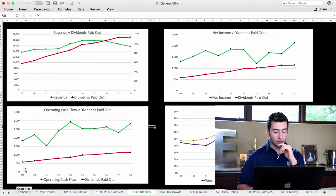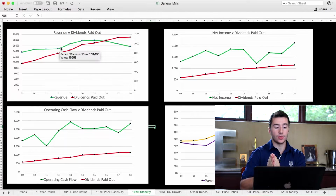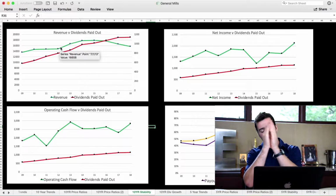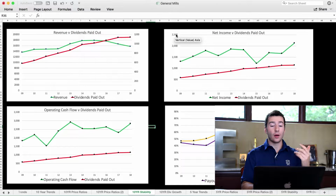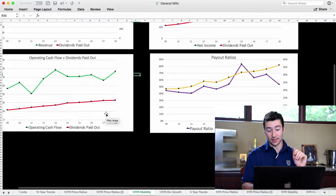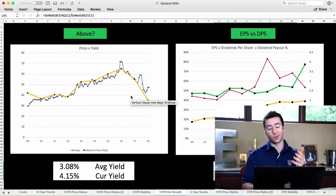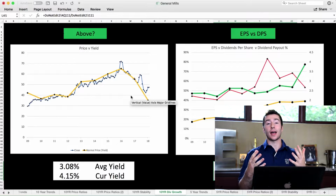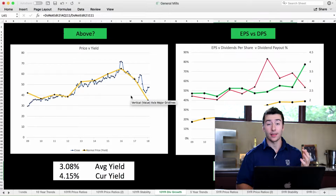Okay, great. Let's look at their trends in revenue and net income. Revenue, like I said, was increasing from 2009 to 2013, 2014. Recently, it's been declining, and we need to look into whether they can turn around this situation. However, net income has been growing actually quite nicely. Operating cash flow has been growing decently, and then the payout ratios have been increasing, which is not good to see. For their price to yield, normally you've only been able to enter this stock and get a 3% yield. Now you're getting a 4% yield, which is a third higher than ever before.